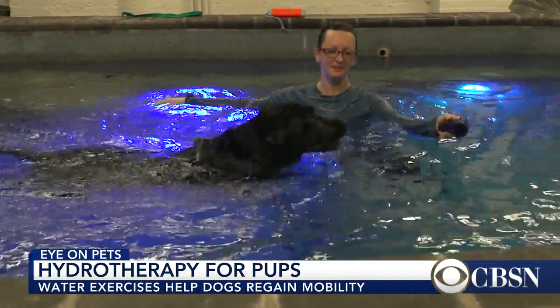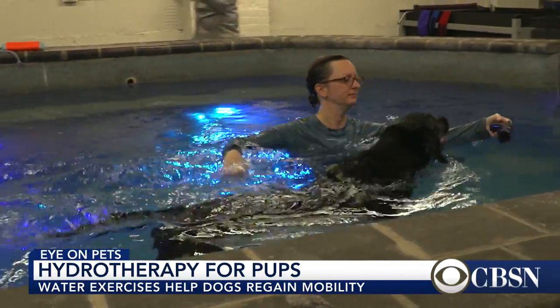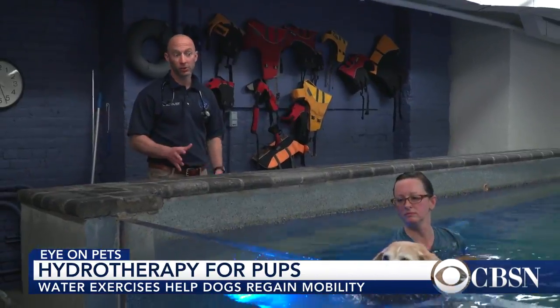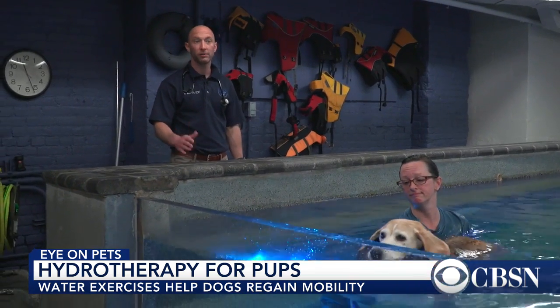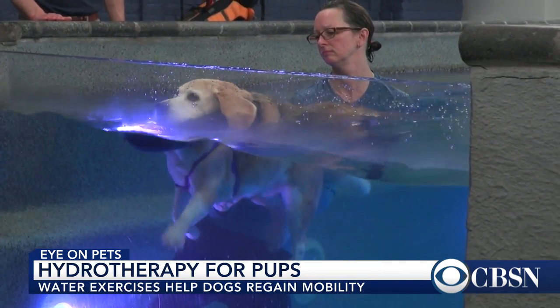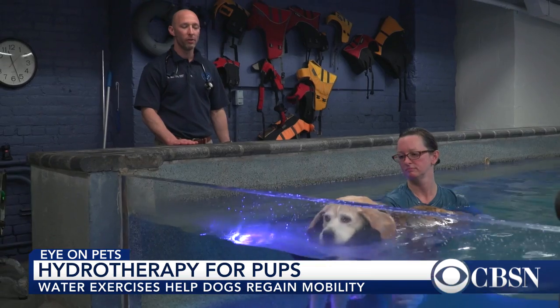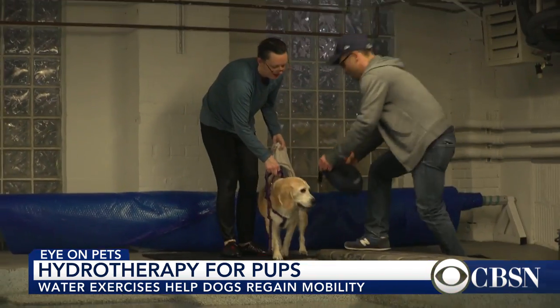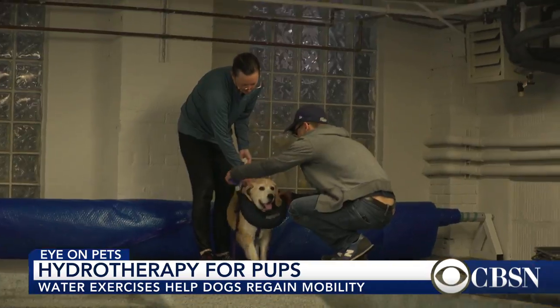We use our resistance pool for controlled swim therapy for fitness and low impact or zero impact exercise. So it kind of takes the next step in going from the underwater treadmill, which is low impact, to swimming, which is zero impact, because they're effectively weightless in the water. When they're swimming, there's no impact on their bones and joints. That makes it a perfect rehab technique for animals with all sorts of ailments.